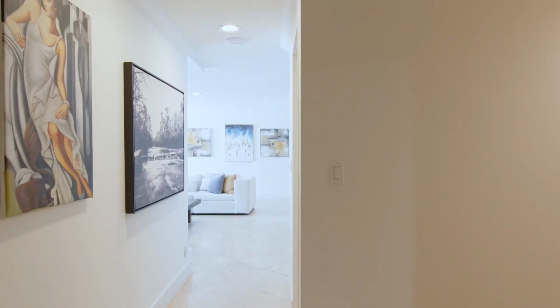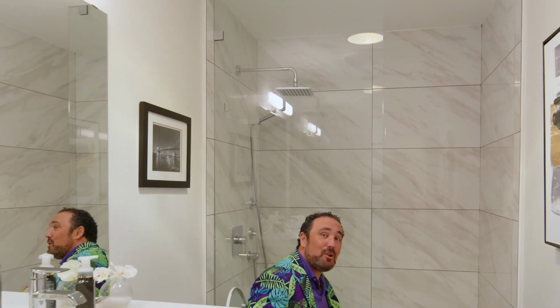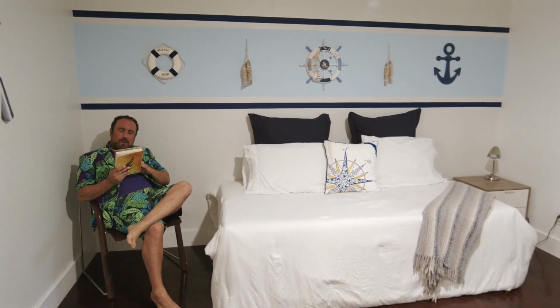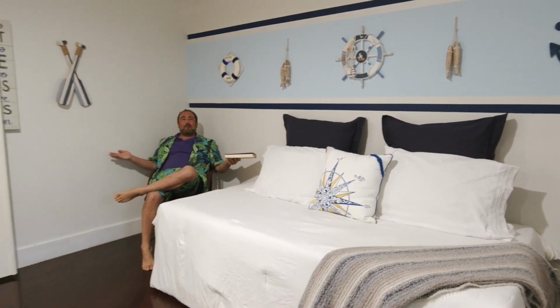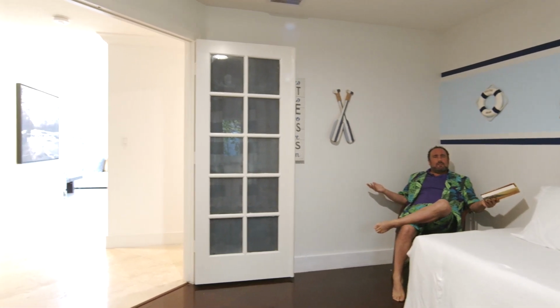This place is fantastic. And in case you were wondering, more speakers in here for the surround sound through the whole house. They don't have any nautical themed anything in this book. Good thing we have our nautical themed room here for any guest or kid that you're waiting for. I love the blue and white. Kind of goes together like Sotheby's.